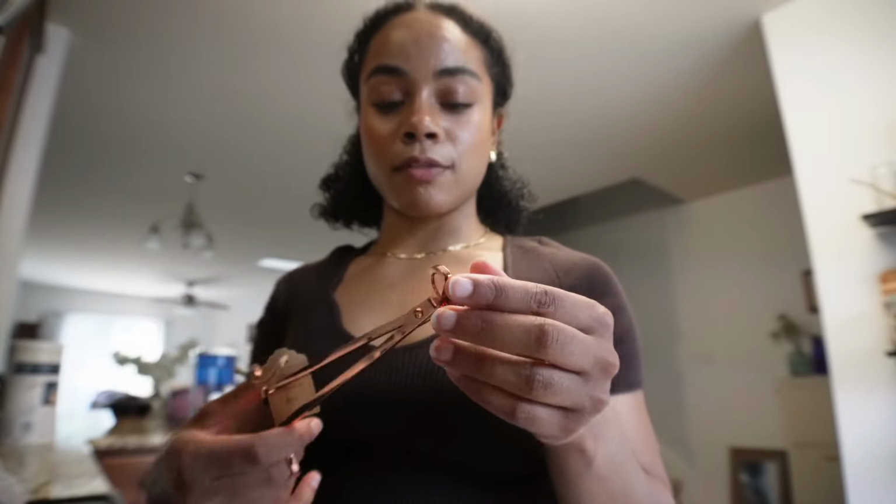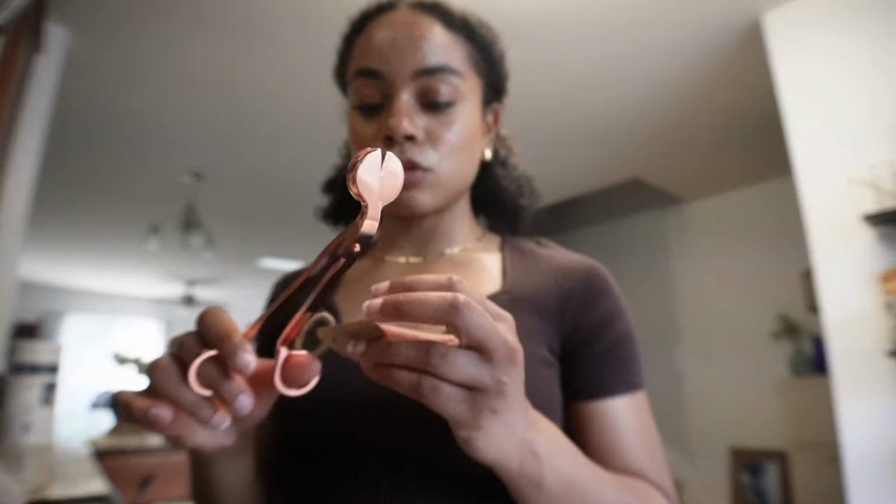And then I also got a wick trimmer, which is really cute. Never owned one of these before, but I've heard it's really, really good for your candles. Trying to be better about that and trying to have more natural scents in my house.